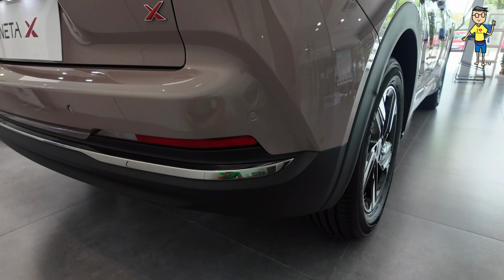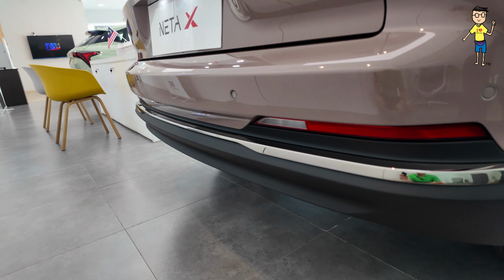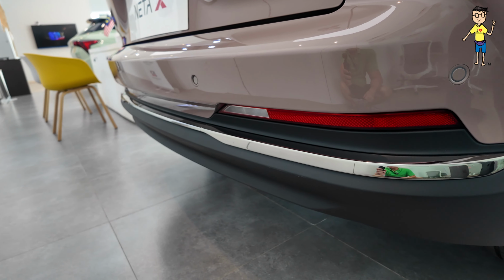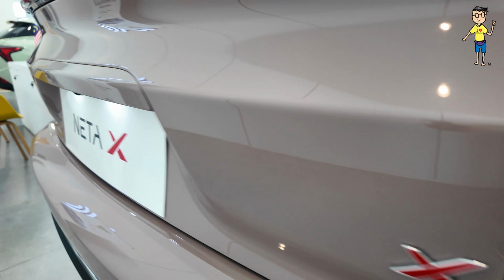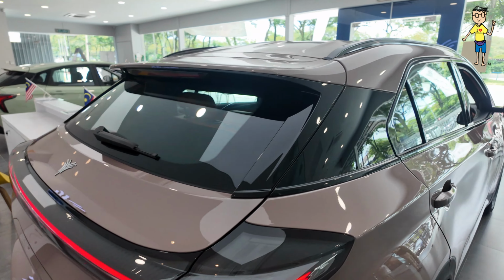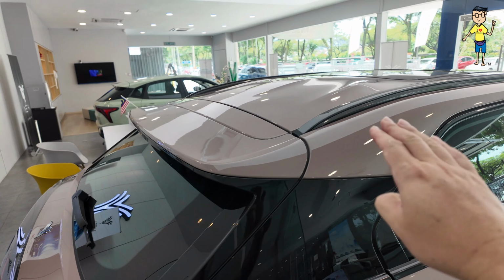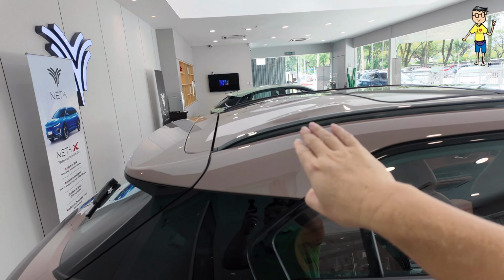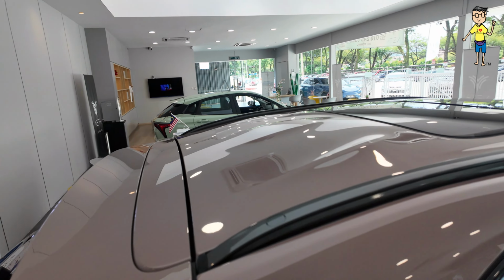And at the bottom, you get standard bumpers with a little bit of smoke satin finishing and a reflector at the bottom. So this is your X logo. It comes with a reverse camera, and you get the spoiler. Fairly unique curvature at the top coming down, and then you get that. A bit weird, but funny, but nice.